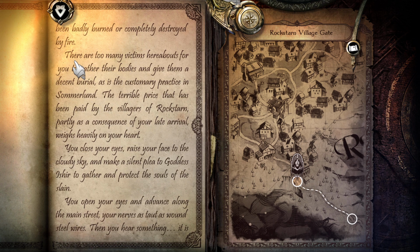There are far too many victims hereabouts for you to gather the bodies and give them a decent burial, as is the custom and practice in Summerland.